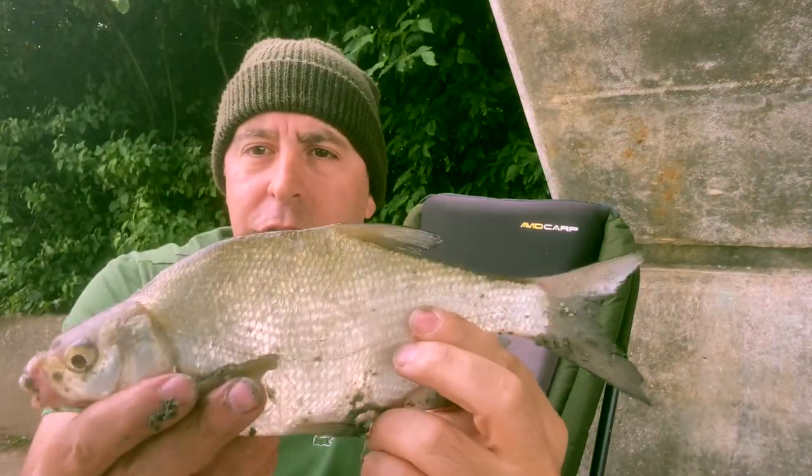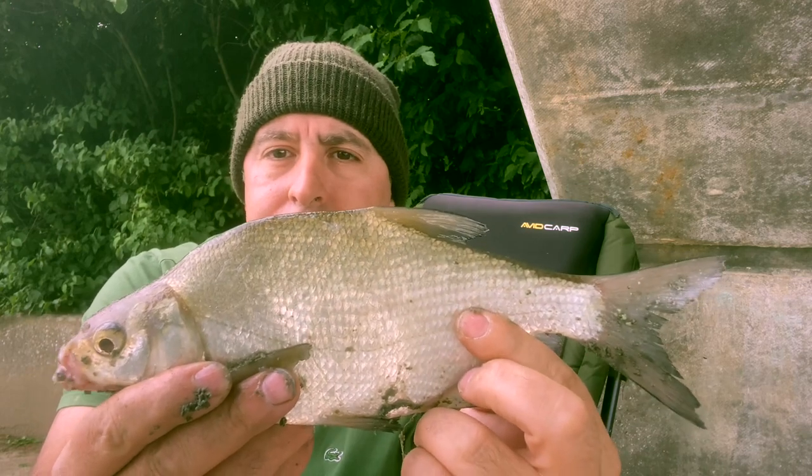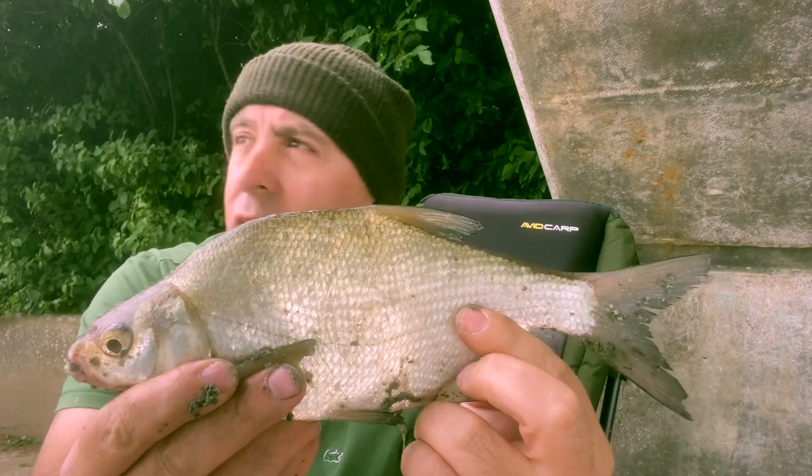There you go, everyone. First fish, Mr. Bream. Second cast, getting a bite on the other rod as we speak, so we'll get this back.